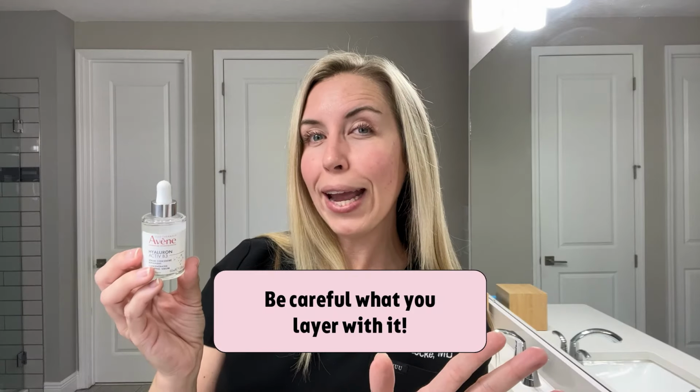But alternatively, you could certainly use this in the morning. Do know that whatever you put with this is probably going to get more absorption into the skin because of the hyaluronic acid. So be careful what you layer with it. You know, I don't love to layer skincare. I usually alternate days with them instead. And you can definitely still get benefit from both ingredients alternating like that.